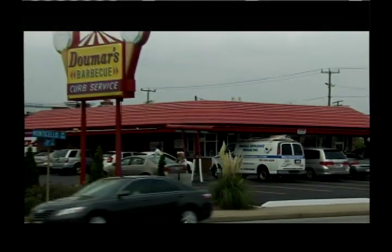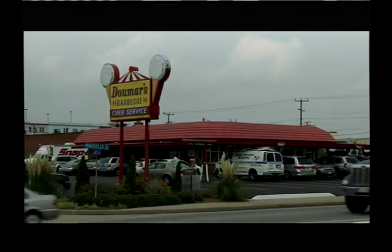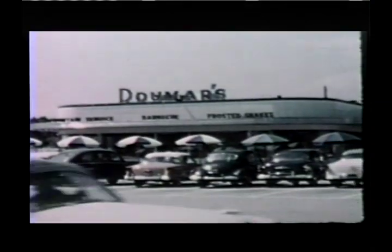Lewis. We come to you this week from a Hampton Roads landmark, a place where generations have gathered to drink their first milkshakes, to celebrate school victories, to court, to gather, and reminisce with old friends. This is Doumar's, or Dews as the regulars call it, and it's been a fixture on Monticello Avenue since 1934.